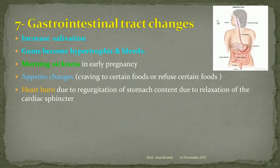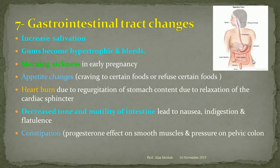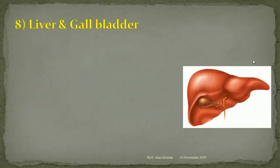Heartburn. Why? Because there is relaxation of the cardiac sphincter. So regurgitation will happen. That's why heartburn occurs. Decreased tone and motility of intestine by the effect of the hormone, especially progesterone, may cause indigestion and flatulence. And constipation also. Hemorrhoids, yes, can happen, and pregnancy is a risk factor for occurrence of hemorrhoids or piles due to constipation and high venous pressure.